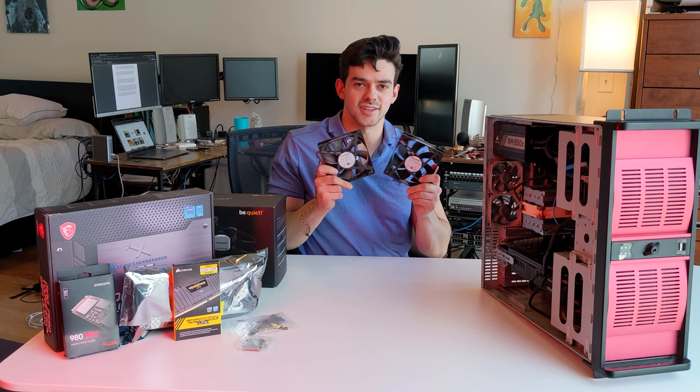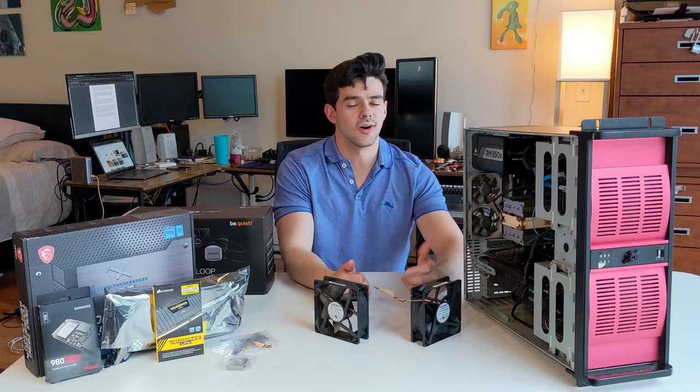Oh, yeah, these fans. They're more powerful, more static pressure. It's going to be important in this case. Yeah, all right, let's get to it.